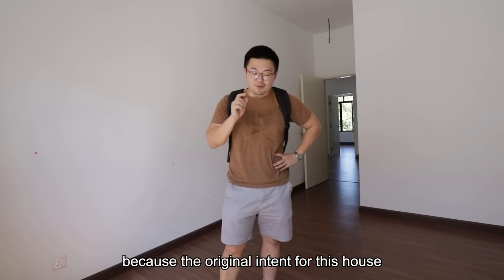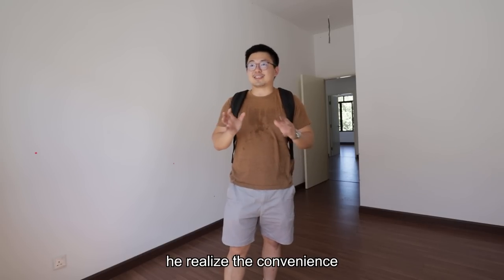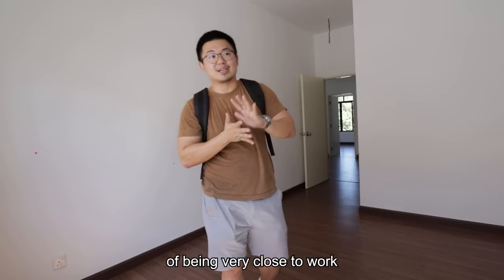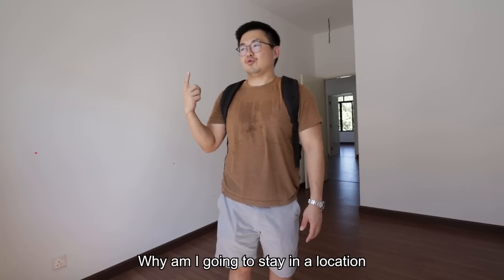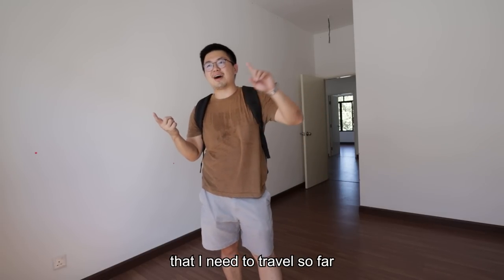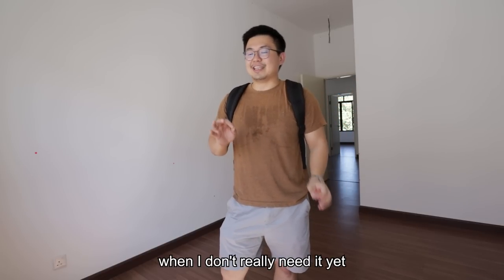Where the original intent for this house, for this particular owner, was to stay in it. But after MCO, he realized the convenience of being very close to work. And now, after he gets the keys, why am I going to stay in a location that I need to travel so far to Kota Damansara every single day when I don't really need it yet?